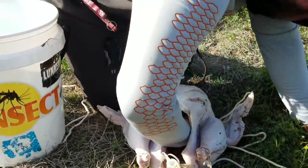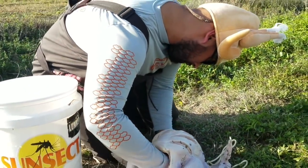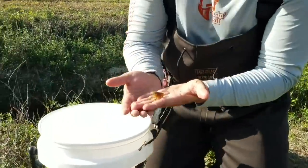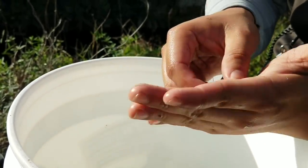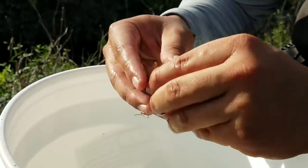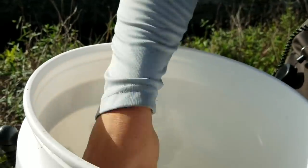There's something in here in the cavity. Hold on. Oh, only the smallest crayfish ever. He's a little baby. He's teeny tiny. Let's see the sex. It's a male, because he has the swimmerets right there, guys. Look. Aww, how cute.